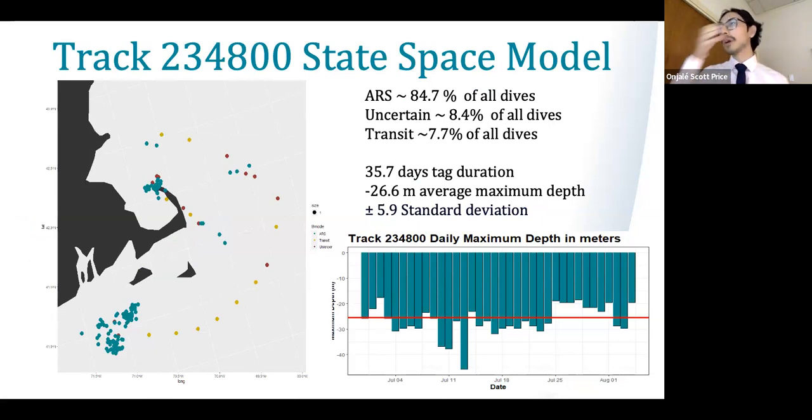7.7% of the dives were indicative of transitory behavior and had a daily average of 26.6 meters average maximum depth. And this is the track. We can see how it foraged on the north side of the Cape, then made its way down to our other area of interest, our wind farm lease area.